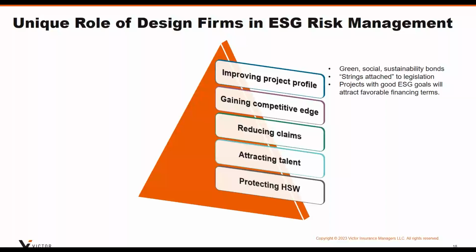Attracting talent. So companies with a robust ESG record tend to have stronger corporate brand value, and of course, that's going to attract talent. And as all of you know, good talent helps you deliver top quality services, and delivering top quality services is going to mean profits and a steady pipeline of business and growth.